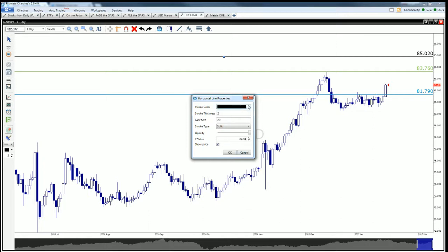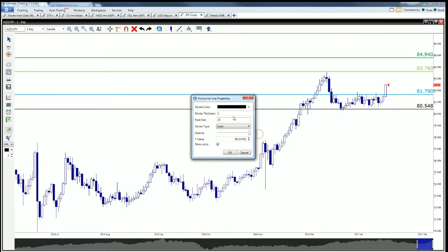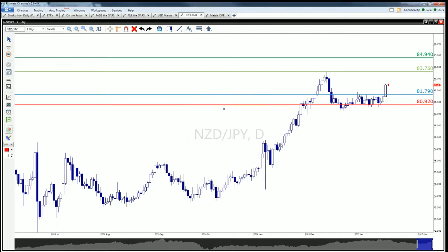And I'm going to make this one, using the stroke color, a bright green. Use whatever colors you like. We're just denoting where our take profit levels are. Under the last horizontal line, I will draw my stop loss just below 81 cents at 80.92. And here we go. This is where the trade would lose. So I'm going to denote that as a red line in the sand.